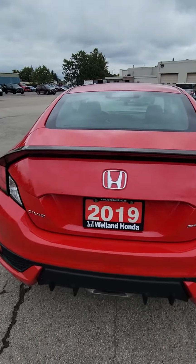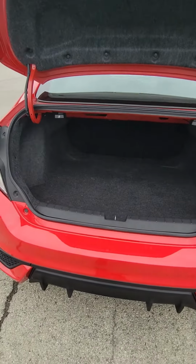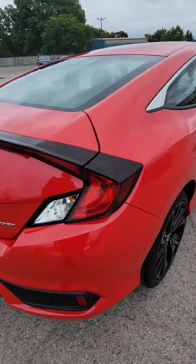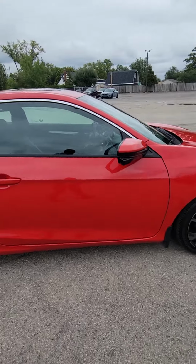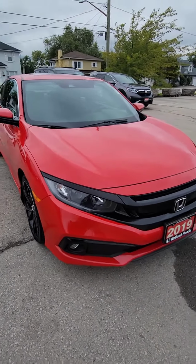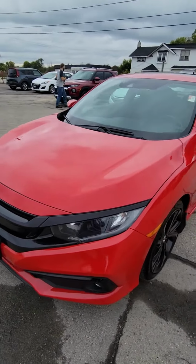Here, I'll open up the back, show you the space. Trunk space, backup camera, heated seats. Android Auto, Apple CarPlay, lane watch camera. Car's in great shape. I'm gonna take you inside now.